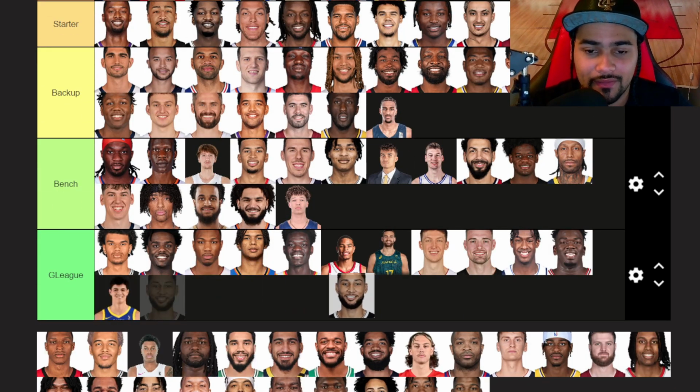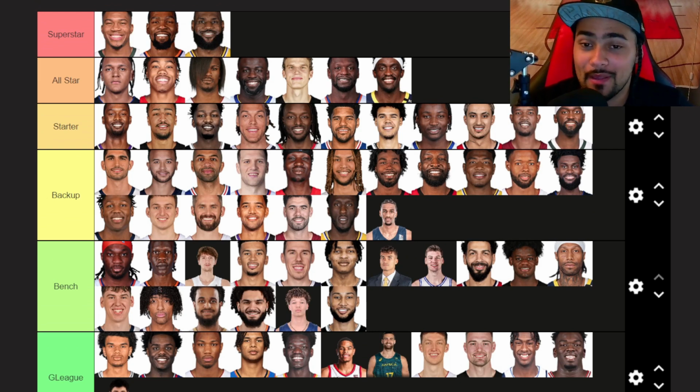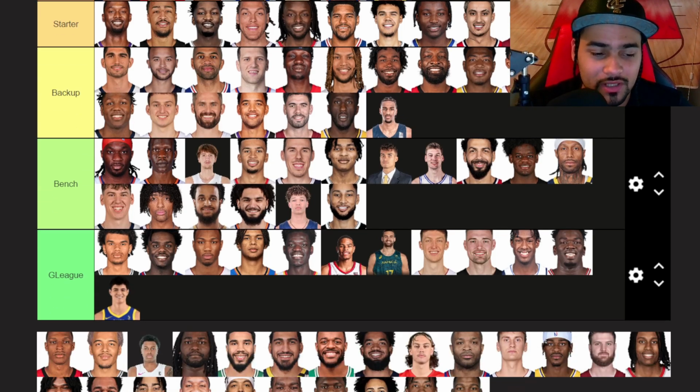Ben Simmons, gonna have to put him... I might have to put him in bench tier, man. I mean, he just hasn't played. He just hasn't played the last couple of years. It's just really unfortunate to see the downfall of Ben Simmons. And honestly, every offseason we say Ben Simmons. We see the workout videos, obviously, but you also see, like, Ben Simmons is fully committed this year. He's healthy, but we can never really trust that. So I have to put him in bench tier, unfortunately.